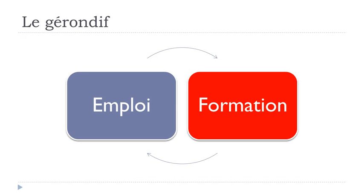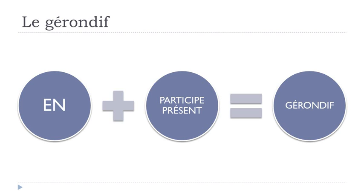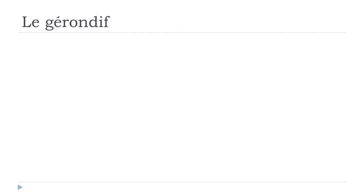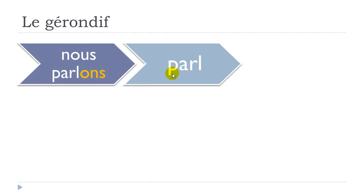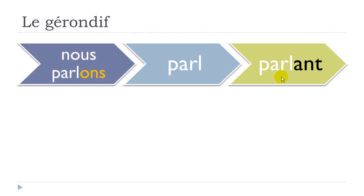All right? So let's see now how we make this gérondif. Remember, first you will have to use la préposition en, then you will have to use le participe présent, and you will get a beautiful gérondif. Remember the way to make this participe présent form. Normally you will have to master the present tense. If we take the example of parler, to speak or to talk, we'll get nous parlons at the present tense, so the form should be at the nous person. And so you will spot here the ending ons, and the idea is to take it away, so you get parl, and after that you will add ant, and you will get parlant. This will be this participe présent form that you will have to add after your preposition en.